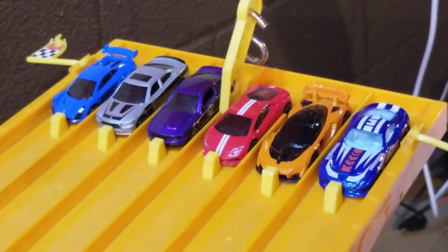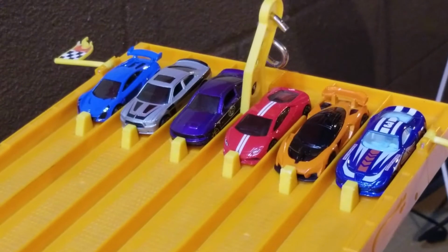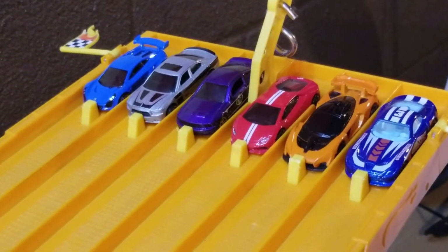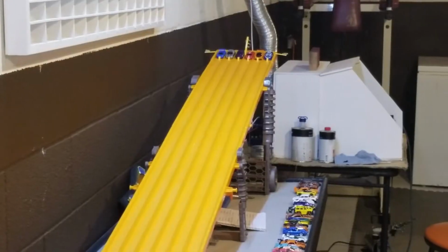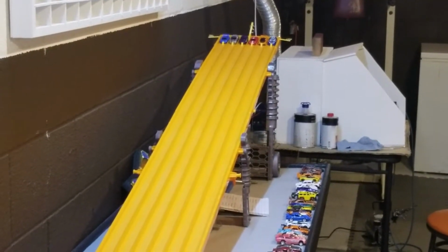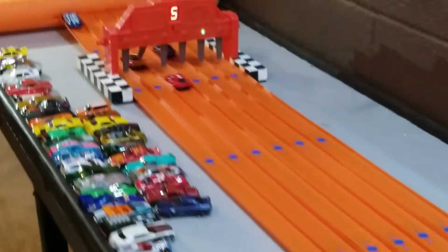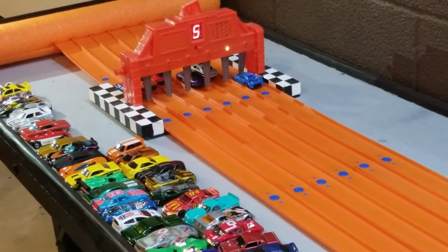Who we like here, guys? Who we like? I think I'm going to go with lane 1, the Dodge Viper. Let's race. Okay, race 1. 3, 2, 1. Charger's out. Not by much. Charger wins.